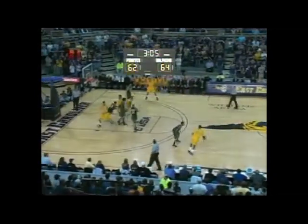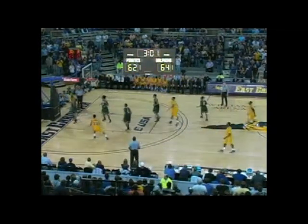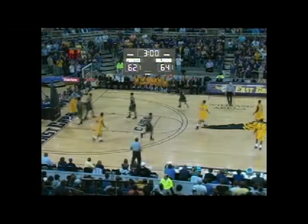64-62, hung on the rim and came off, and the Pirates down 2 with the ball, and Corvon Gaines with it into the front court. Corvon with the ball, gives it up top. Jontae Sherrod, another 3, air ball this time, and the ball goes out of bounds.